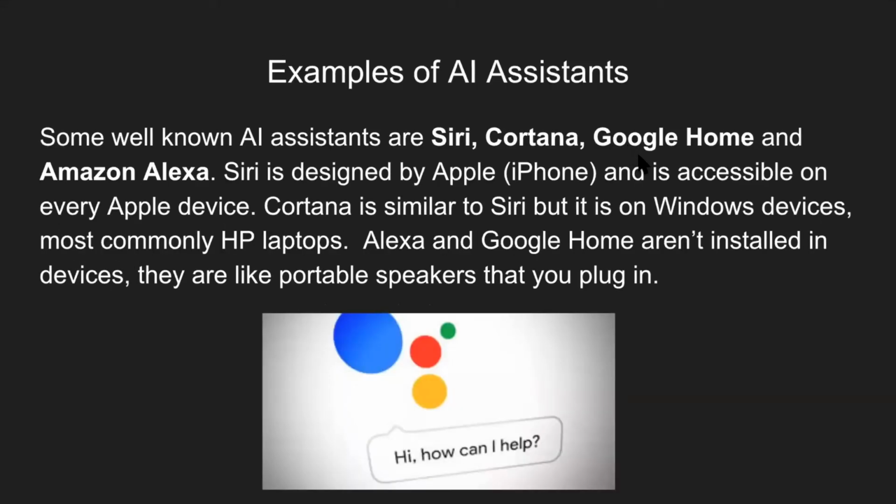To start off, here are some examples of AI assistants. Some very well-known versions of this product include Siri, Cortana, Google Home, and Amazon Alexa. Siri specifically is designed by Apple for iPhones and is accessible on every Apple device. Cortana is similar to Siri, but it is specifically for Windows devices, and it is most commonly found on HP laptops. While Alexa and Google Home aren't installed in devices, they are like portable speakers that you plug in. We will be touching on each of these different types of examples of AI assistants in this presentation.